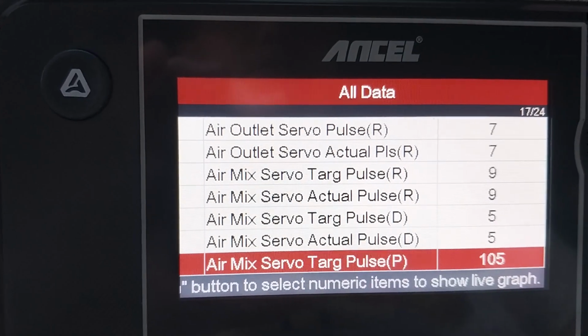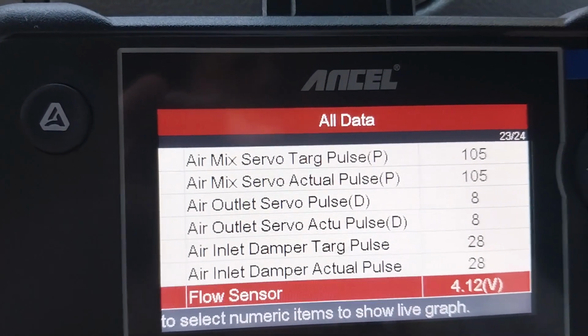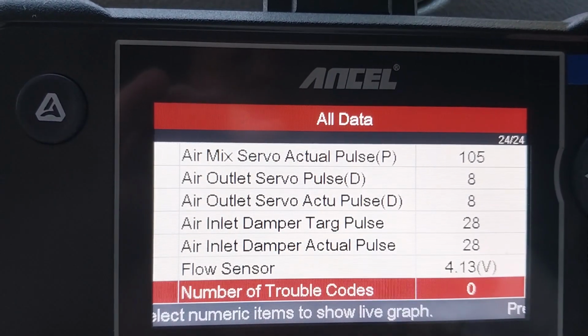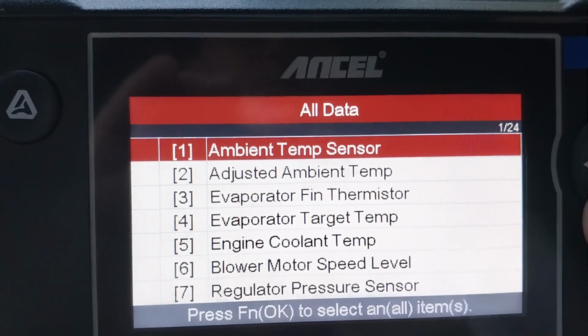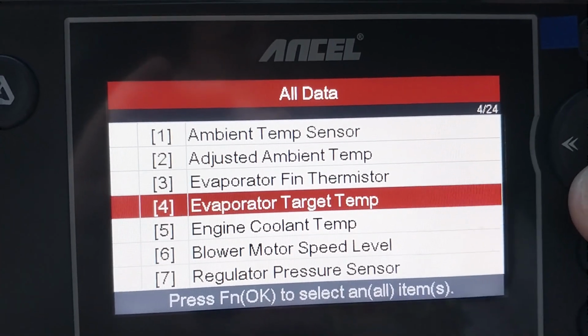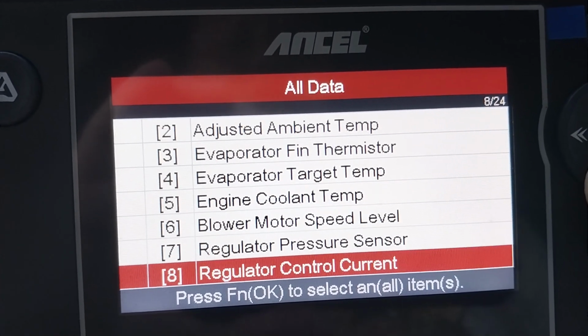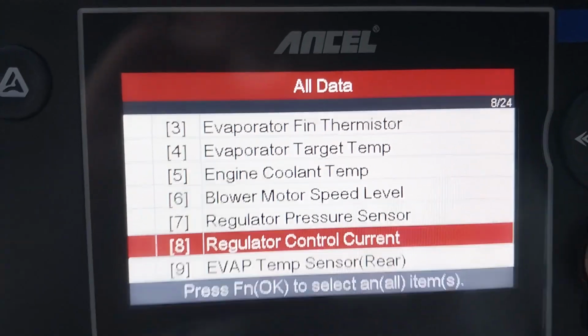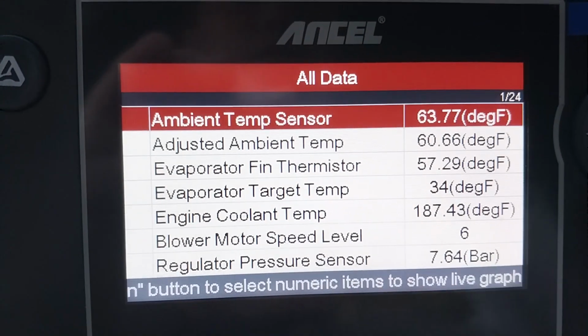Air mix servo, blah blah blah blah blah. Where is transmission? Let's go back. One more time. Operator is not the transmission. Blower motor level, regulator control. What's regulator control? What is control? Ah, yeah, the temperature.